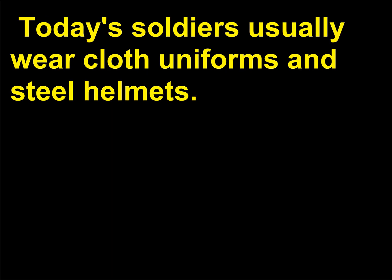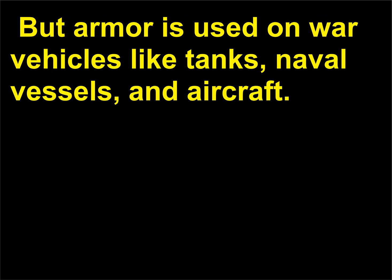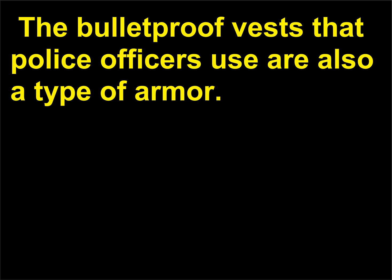Today's soldiers usually wear cloth uniforms and steel helmets. But armor is used on war vehicles like tanks, naval vessels, and aircraft. The bulletproof vests that police officers use are also a type of armor.